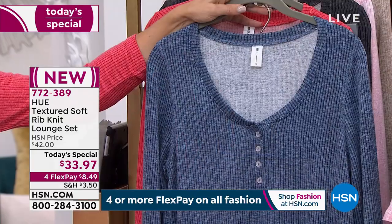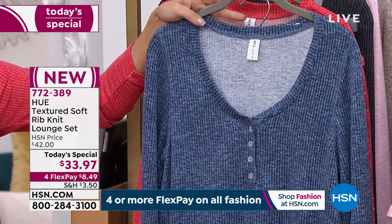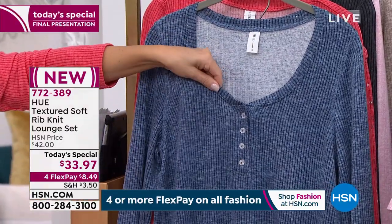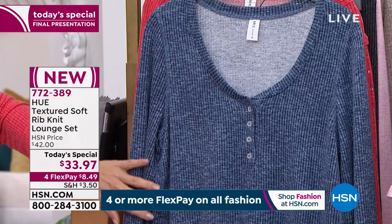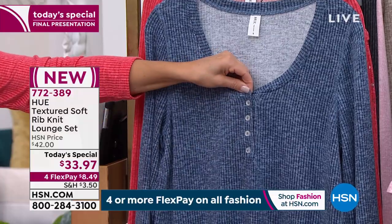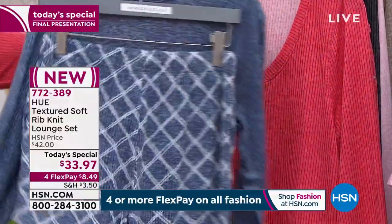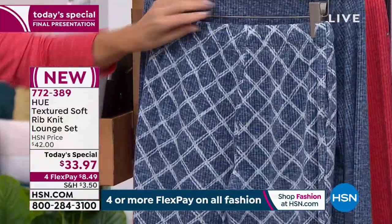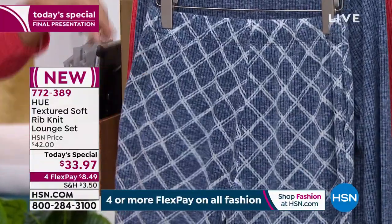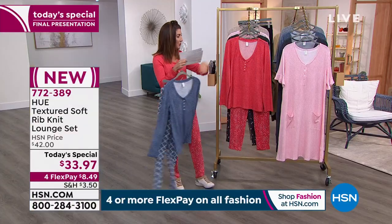So take a look. Our best value of the day is here. One day only price, less than $34. It is on 4 Flex, like all of our fashions today. And we have some great color choices. Everyone is getting a beautiful, solid color in the top. It's going to be that heathered look with the faux pearl buttons. Those are functioning buttons on that Henley style top. It's a nice relaxed fit with long sleeves. And everyone is also getting a fun print on the bottom. This particular color is called our Indigo Lattice. So it's got a little bit of a lattice print in the pant, and that is absolutely adorable.